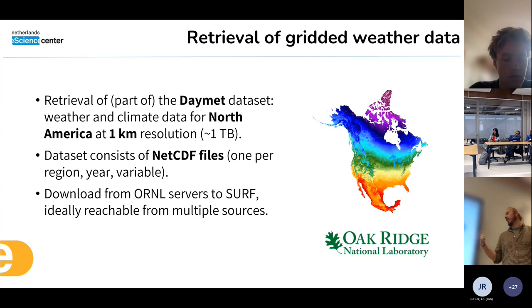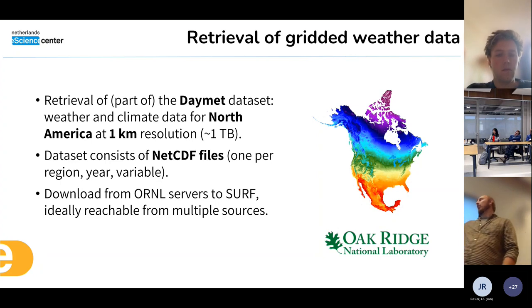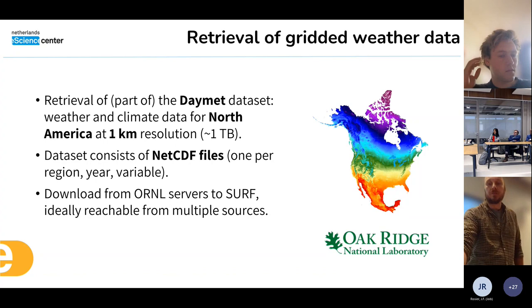The data set itself is exposed and hosted by the Oak Ridge National Laboratory. There are also other mirrors of the data set, but it is a collection of NetCDF files. There's one per region, per year, per variable. There are several variables, I think a total of 7. And you basically have a huge number of NetCDF files because it starts in 1985 and runs to the present, once a year. So we need to download this from Oak Ridge to SURF, and then you can continue with the process.